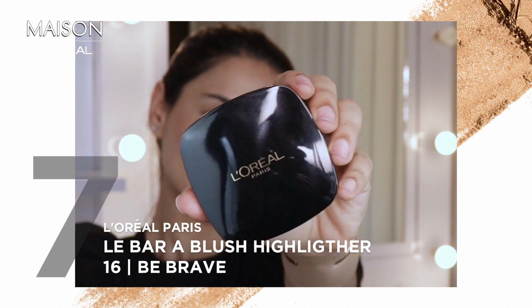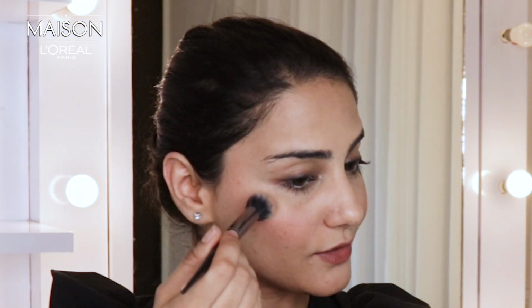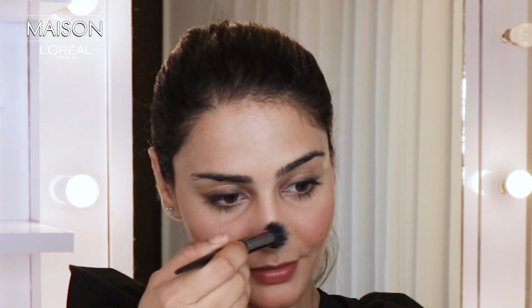That's it. And with that, I'm done with the blush, but glam looks are incomplete without a little bit of shimmer on your face, right? So I'm going to be using a highlighter, which is the L'Oréal Paris La Barre Blush Highlighter in the shade Be Brave number 16. And I'm going to apply that on the high points of my face. So on the cheekbones, just pulling it backwards like that. Make sure it kind of blends with your blush. And then on the bridge of my nose, a little bit on my chin, and just right above my eyebrow.